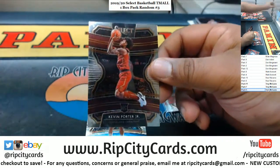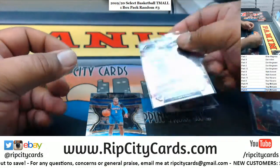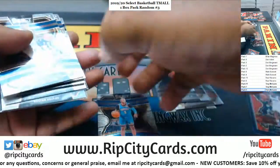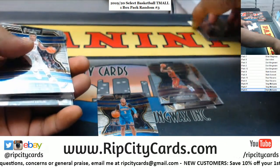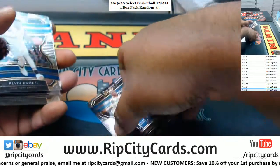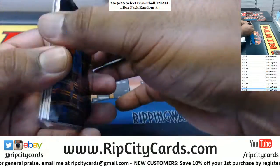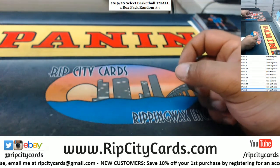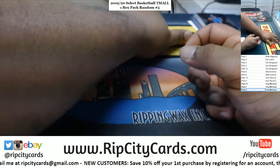Kevin Porter Jr. rookie. This kid's gonna, that guy's gonna be a beast. Kind of reminds me of James Harden, but with an afro and not a bad defender. James Harden is a terrible defender.